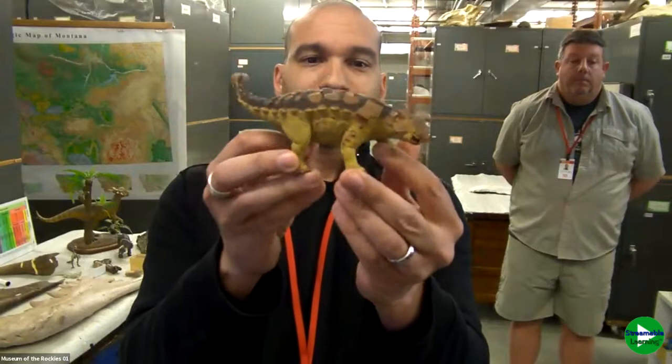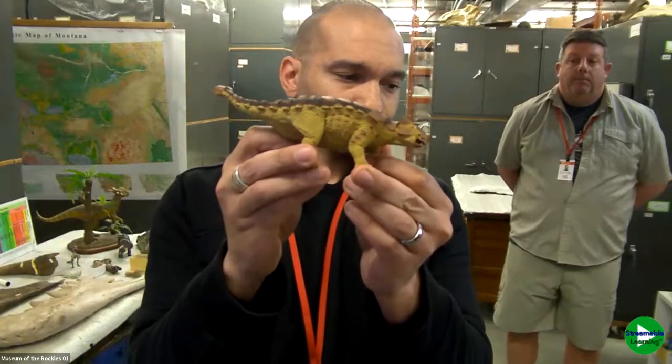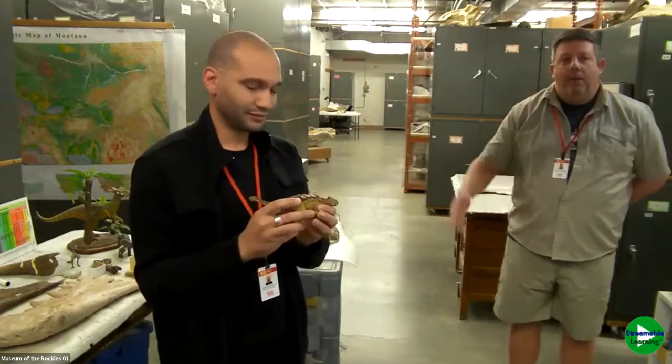Can you tell us real quick whether the Edmontosaurus walked on 4 feet or two? I believe Edmontosaurus is believed to be generally bipedal. I think the evidence shows it starts out potentially as bipedal, but then could go back and forth quadruped to bipedal as adults. Yeah, as it got larger.